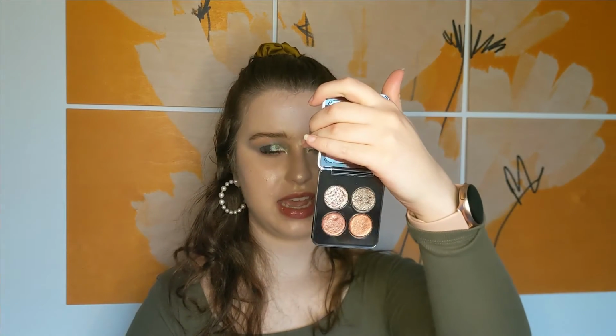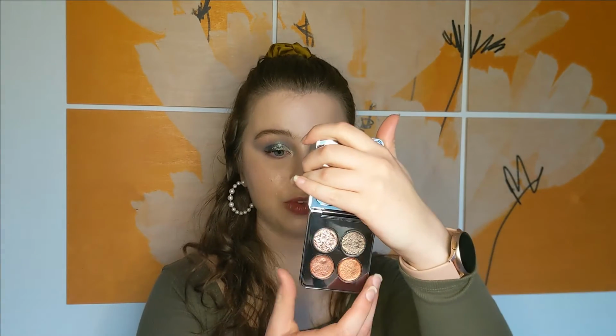At number 18, we have the Rowan 1111 quad. This is what it looks like. It's just a quad full of these glittery, shimmery, textured metallics, and it's really, really pretty. I do really like these shades. The thing is that I feel like compared to some of my indie single shadows, these are not necessarily as special as those.